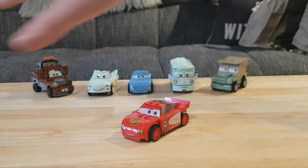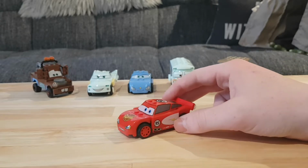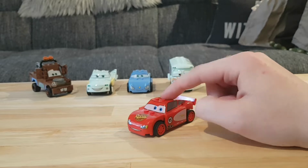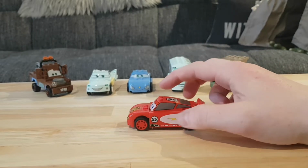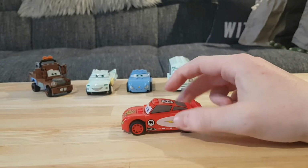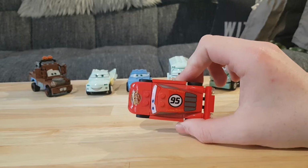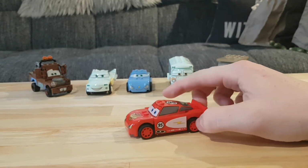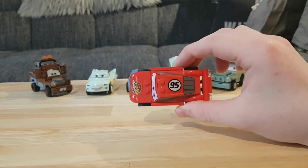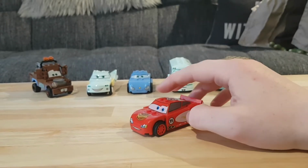Now here are all 6 of the cars we get in this set. Of course we have to start with the living meme himself, the big ka-chow himself, Lightning McQueen. If I'm not mistaken, this is a design based off of his appearance at the very end of the first Cars movie, which is evident by the white printing on the sides and the white 95 on the top. I believe the 95 is actually a reference to the year Toy Story came out, 1995, the first Pixar film. A little fun fact there for you.